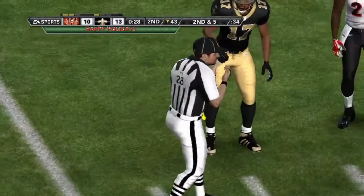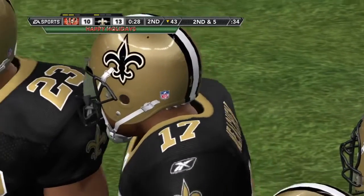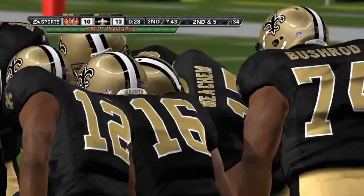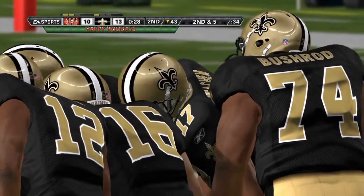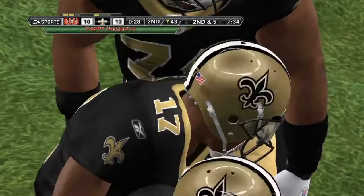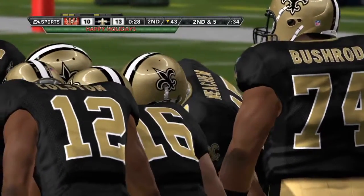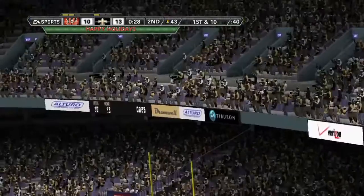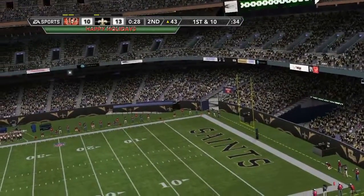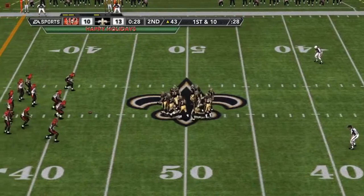This is close. Did he come up with it? They're going to say he came down with it. About as close as you can get right there. A shoelace, maybe just one cleat down. That's all it takes in this game. First down and 10.